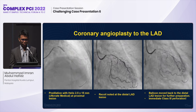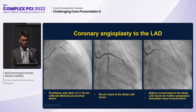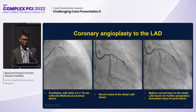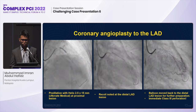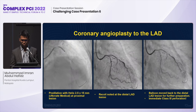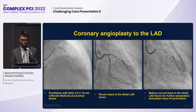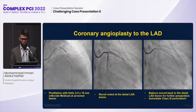As you can appreciate in the middle panel, the proximal LAD lesion is now open, but you can see that there is distal LAD recoil in the middle panel. So then I move the same balloon distally, and you can see as soon as the balloon reaches target, you can see a massive type 3 ELISA perforation. Okay, this is without me doing further ballooning, but I guess the damage was already done from the prior balloons.